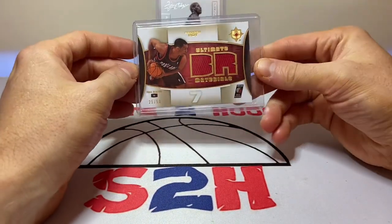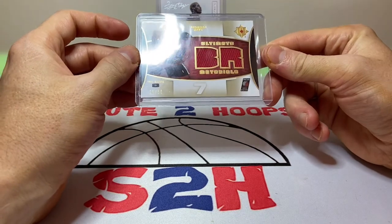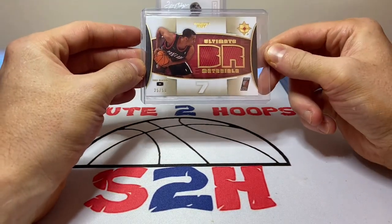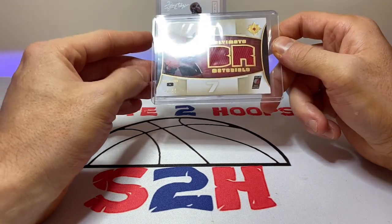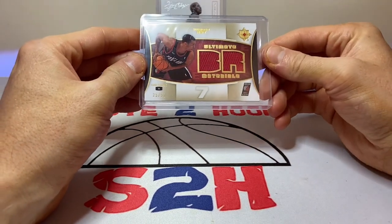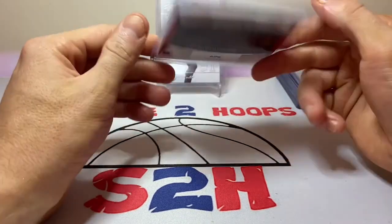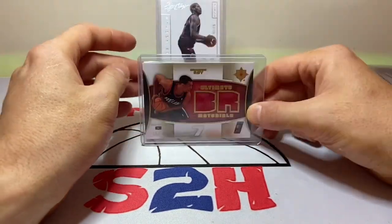It's just interesting to imagine the amount this card would cost if Brandon Roy's career went the way it was supposed to. But we all know it was derailed by that knee injury and stuff like that. But a cool card to add to the PC nonetheless, for sure.